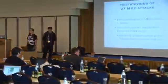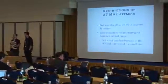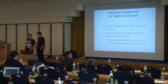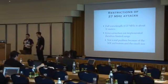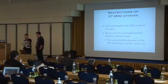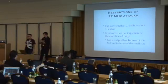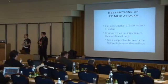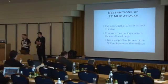Yeah, the restriction at 27 megahertz is obviously the antenna. 11 meters is the best, let's say, full-size antenna for the wavelength. That's a real problem. You can take smaller ones. I have here a PCB antenna connected to it, and it works, but the range is quite limited.